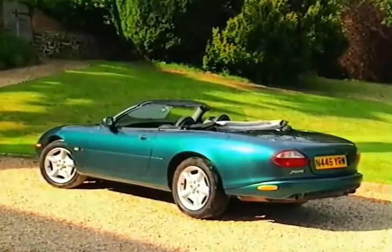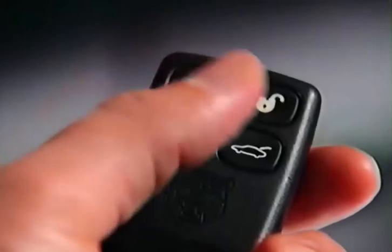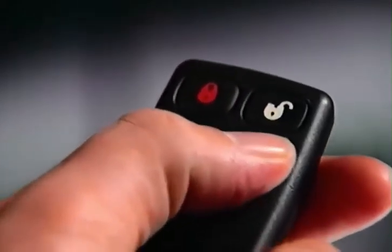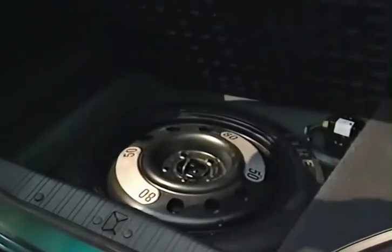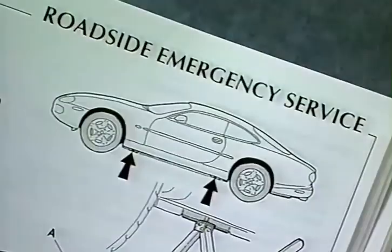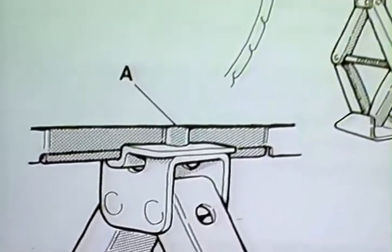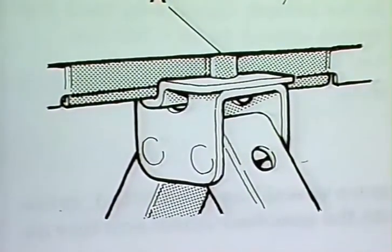The boot can be opened either from within the car, when the door handles are in the unlock position, or by the remote handset. To maximize boot space, a space-saver spare wheel is fitted as standard. A full-size spare is optional. To be fully prepared for the inconvenience of a puncture, please read the driver's handbook for information on jacking points and the use of wheel chocks. A toolkit is provided in the boot.